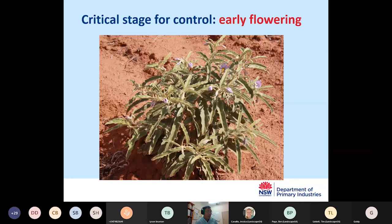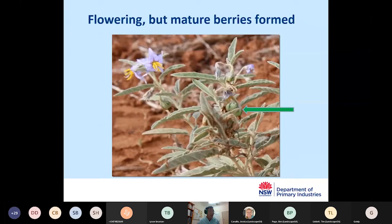If you use these control options then, you're not going to have a berry set, but the plant will regrow depending on what control option you use. And if we are only sitting in the vehicle looking from a distance at the cropping paddock, you see flowers. But if you have a closer look, you see that green berries have already formed. So this plant shows it's too late to control. Even though you can burn the top at this stage, the berries already have viable seeds. So it's too late to have 100% seed set control.